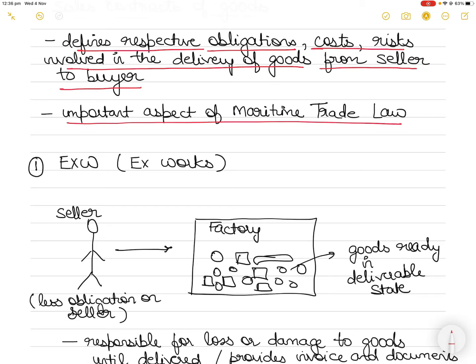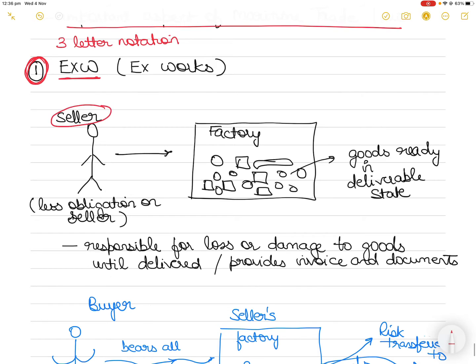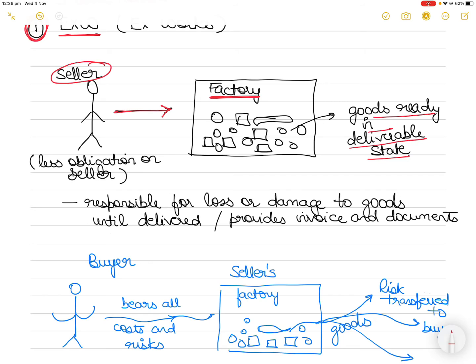In today's Incoterms, I will start with X-Works. X-Works stands for EXW, or rather EXW is the three-letter notation as denoted by the International Chamber of Commerce. And X-Works means that there is a seller who has the goods ready in his or her factory in a deliverable state. They are ready to be delivered to the buyer. The seller delivers the goods by keeping it ready in a deliverable state at a place like a factory or a godown or the manufacturing unit.